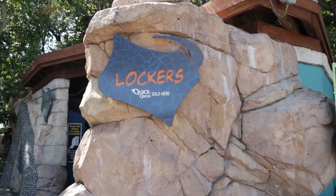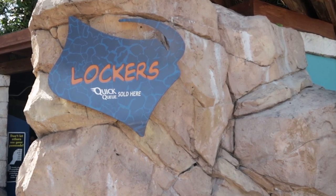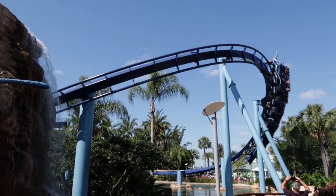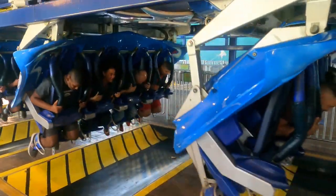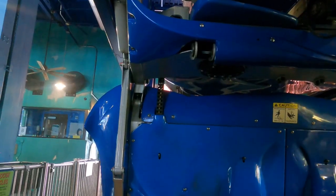And the first roller coaster we come across today is Manta. 25-minute wait. I've got the GoPro on, but we do need to put the rest of the stuff in a locker. It's $2 for 2 hours, or you can rent for $10 and you can move your locker throughout the day, which is what we're going to do. And here we go, on to Manta. Here we go.